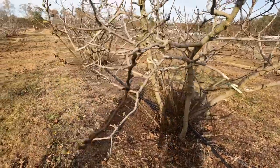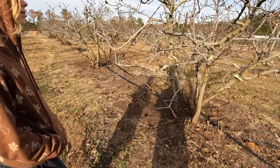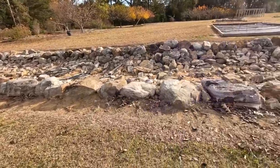Is that fig of the Victorians going to eventually get this big? I don't know. We'll just have to wait and see. We'll see next year for sure. All right.